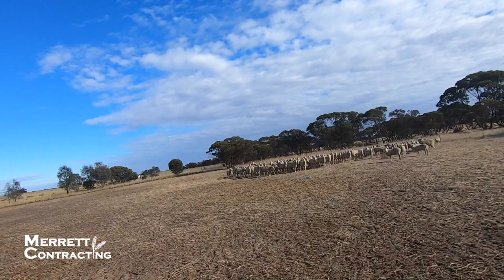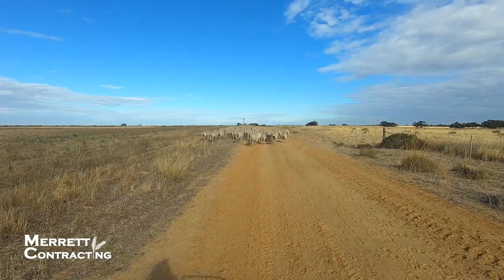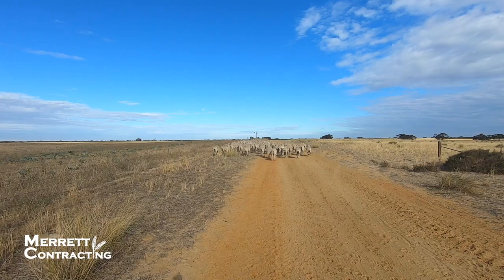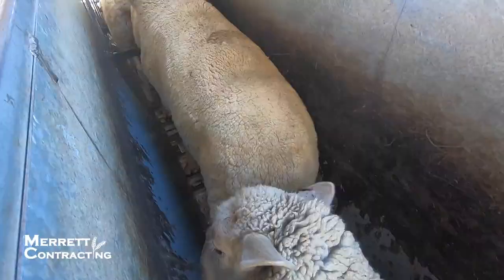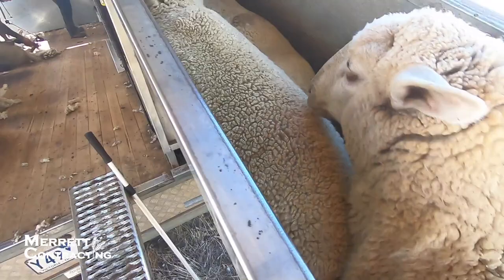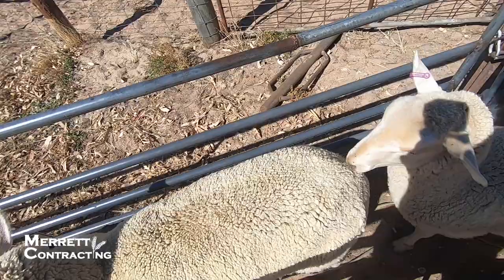All right. So what we're doing now, we've got to get these sheep out of this pen, this containment yard, and back up to the shed, because these ones are the last ones that need crutching. Got them in. We're on to the ewe lambs now.